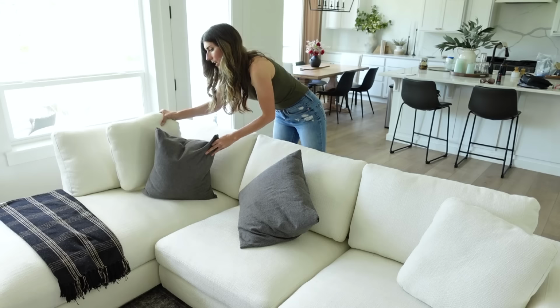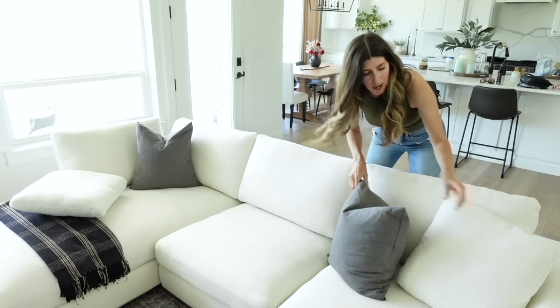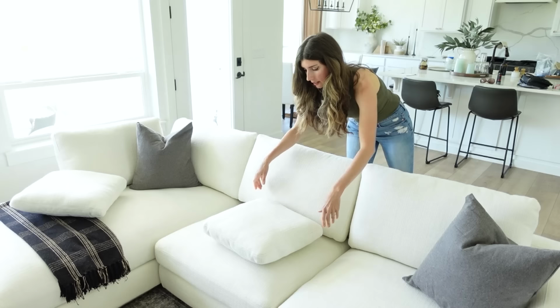So I'm thinking I'll add these in here on each corner. This fabric, I think I got it at like Joann's or something. But it's just a simple pillow cover and I think that'll look good. But I have a couple other ones I'm gonna add and see how those look.